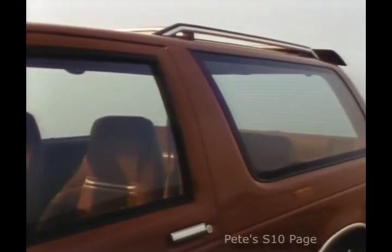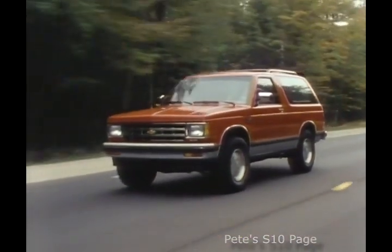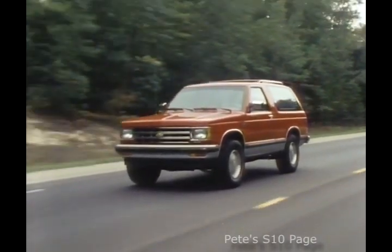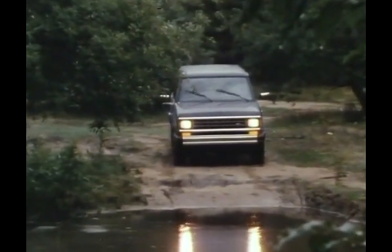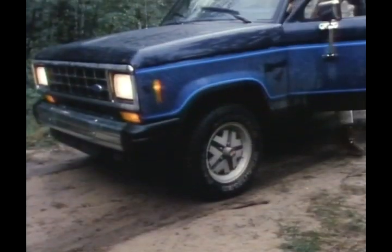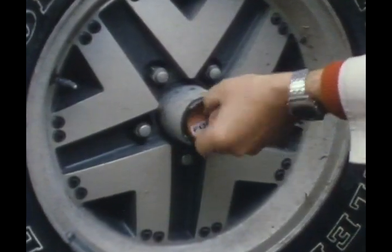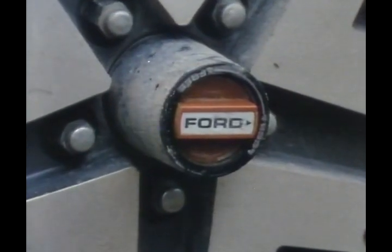S10 Blazer has many state-of-the-art features. For example, to provide the S10 Blazer with a smooth ride, vehicle dimensions were optimized. But here's Ford's idea of standard convenience. Old-fashioned manual locking front hubs, the heart of their 4x4 systems for years and years and years.